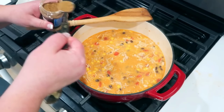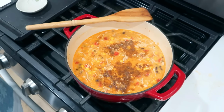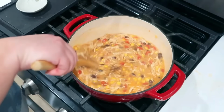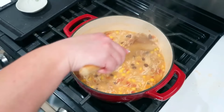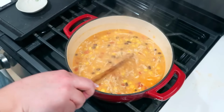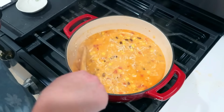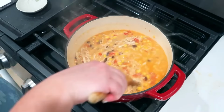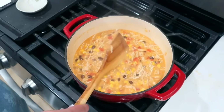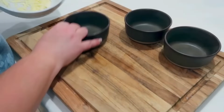Now we're going to add in the last of our ingredients, and that is a pinch of cayenne pepper, which I was actually out of, so I didn't add that, and a teaspoon of cumin. Cumin is just going to give it that nice smoky flavor, so you'll add a little bit of that, and then I'm just making sure that this little bit of cream cheese that I had left was fully incorporated, so I just kind of broke it up a little bit and then made sure that it was fully mixed in.